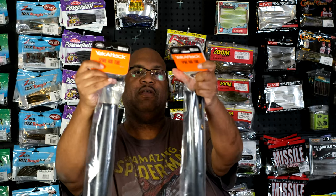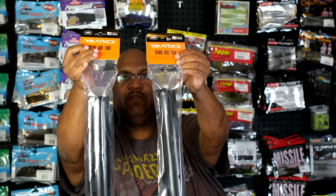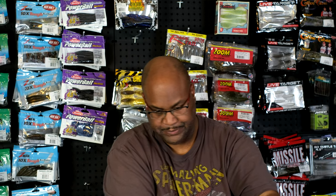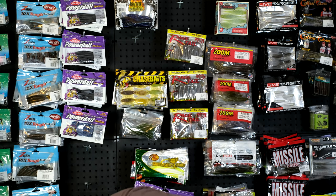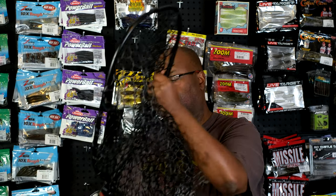I also got a couple of these spare rod tubes for some stuff I'm going to be doing, Q-branching. One of these is going to be used for this.